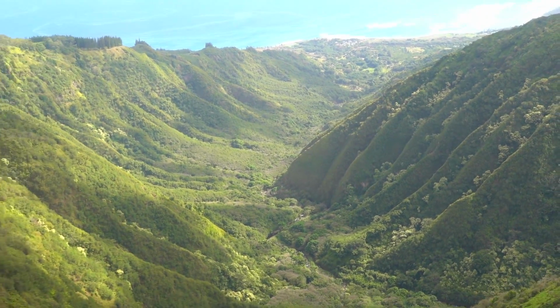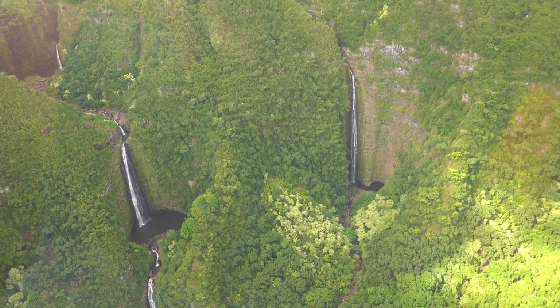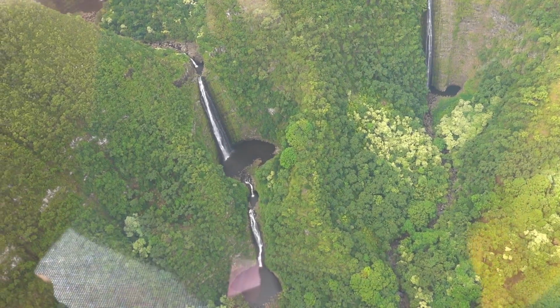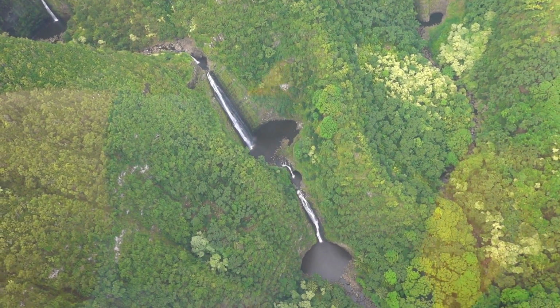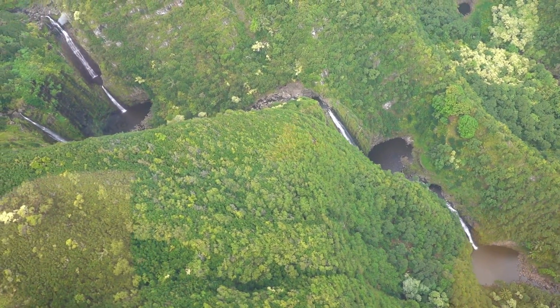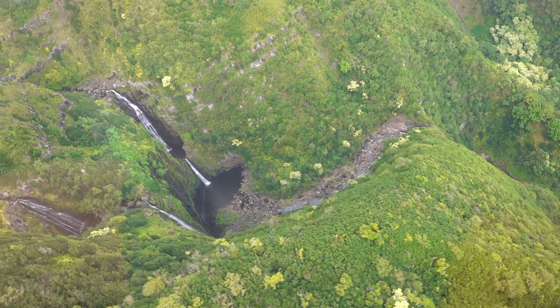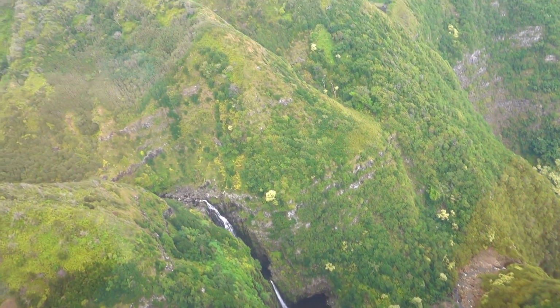First people came over here from the Marquesas Islands in the South Pacific. This valley right here used to have about 5,000 people in it about 700 years ago. Nowadays, 12 people. On the left-hand side, you can see the waterfalls at the back of Halawa Valley. So let me just do a couple of nice and easy turns so all you guys get a good view here.